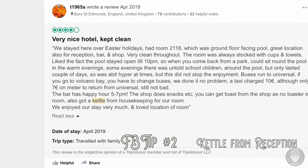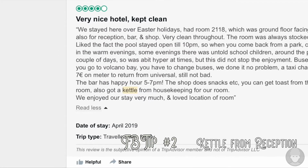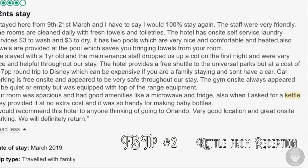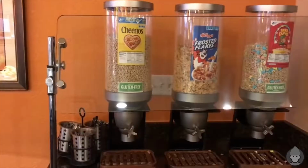Number 2. For my fellow Brits, if you fancy a cup of tea in the mornings, I saw one reviewer online mention that you can ask reception who may be able to provide you with a kettle, but be sure to pack your Tetleys from home as I believe it's a bit pricey at the hotel's convenience store.